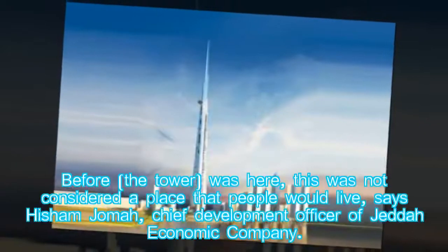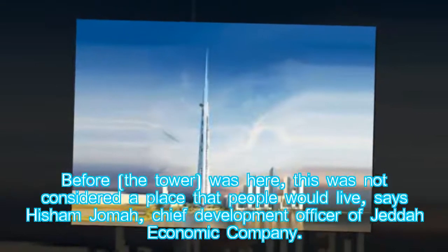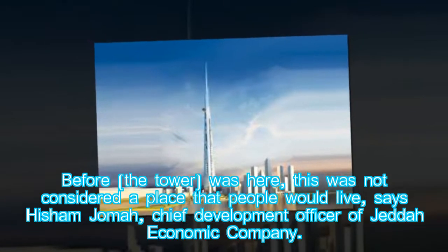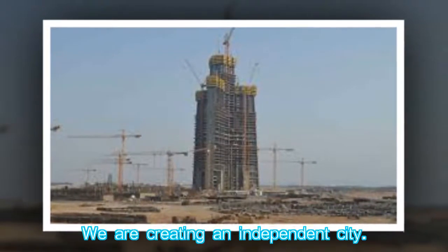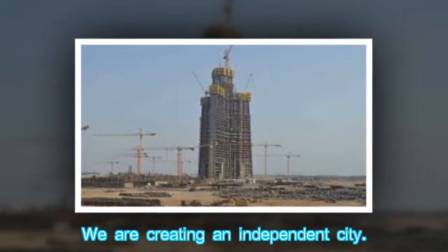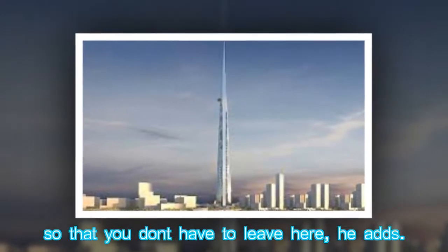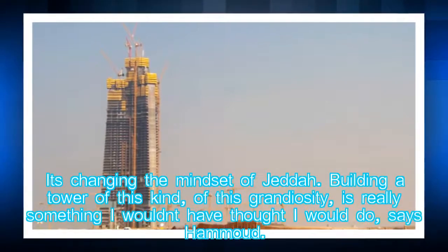Before the tower was here, this was not considered a place that people would live, says Hisham Jama, Chief Development Officer of Jeddah Economic Company. We are creating an independent city. So that you don't have to leave here, he adds. It's changing the mindset of Jeddah.